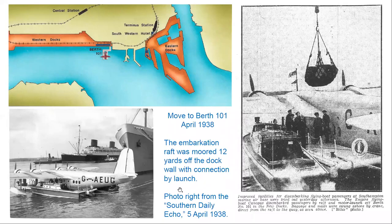So the next event, we now move to April 1938. They finally decided to move the raft up to berth 101 in the new docks. The new docks began construction in 1928. They were completed in 1934. And they moored the raft 12 yards off the quay wall. So the passengers only had a 12-yard launch journey.